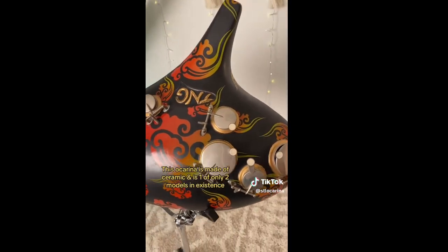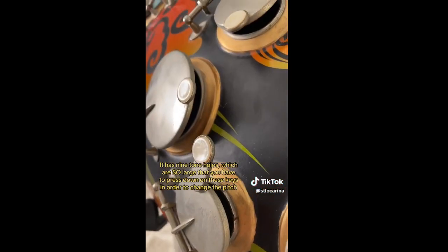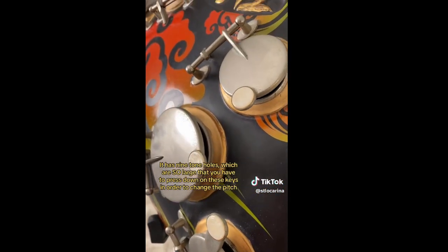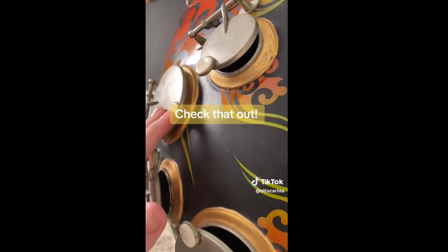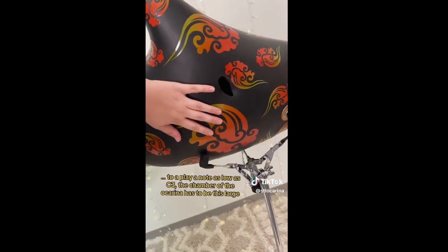This ocarina is made of ceramic and is one of only 2 models in existence. It has 9 tone holes, which are so large that you have to press down on these keys in order to change the pitch. Check that out. To play a note as low as C3, the chamber of the ocarina has to be this large.